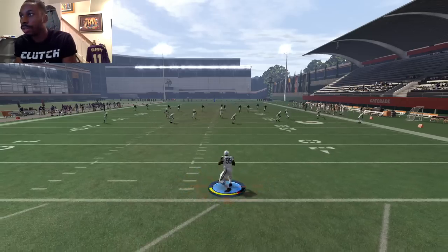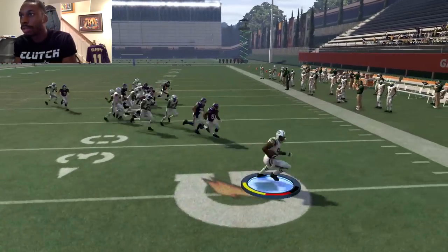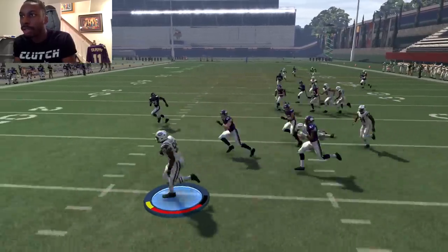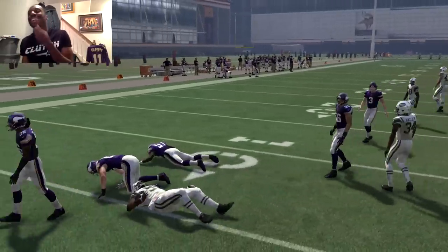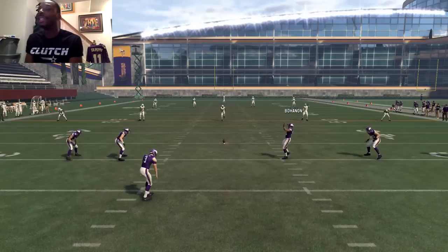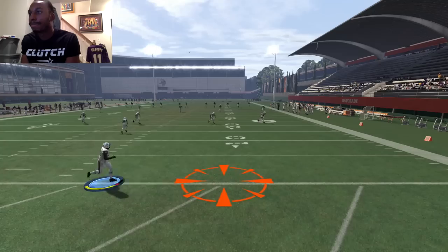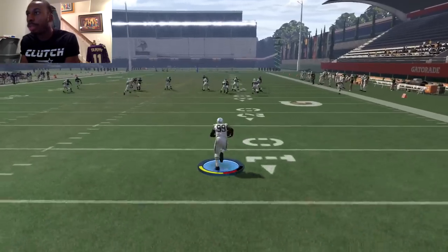Here we go. Here we go. Crap. Oh, come on! Crap. There we go. Break this tackle! Oh my gosh, he's too fat! Ooh-wee. There we go. Hold the blocking.